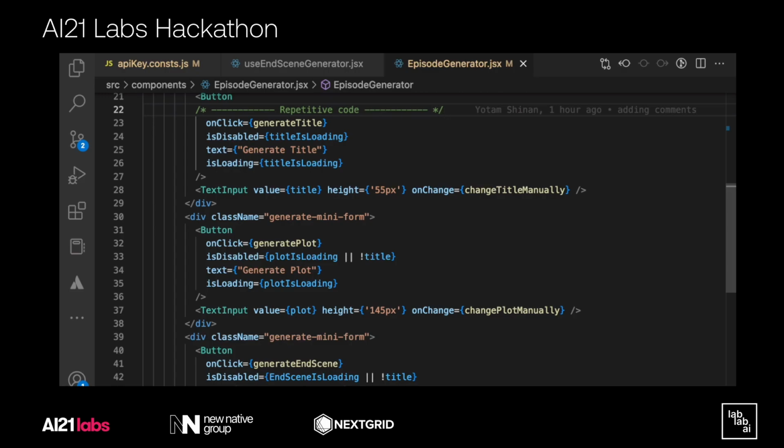And when you submit your projects, keep in mind that we will take a good look at the code that you're submitting. And if you make it easier for us to understand what we're seeing, it will make it easier for you to get a higher score.